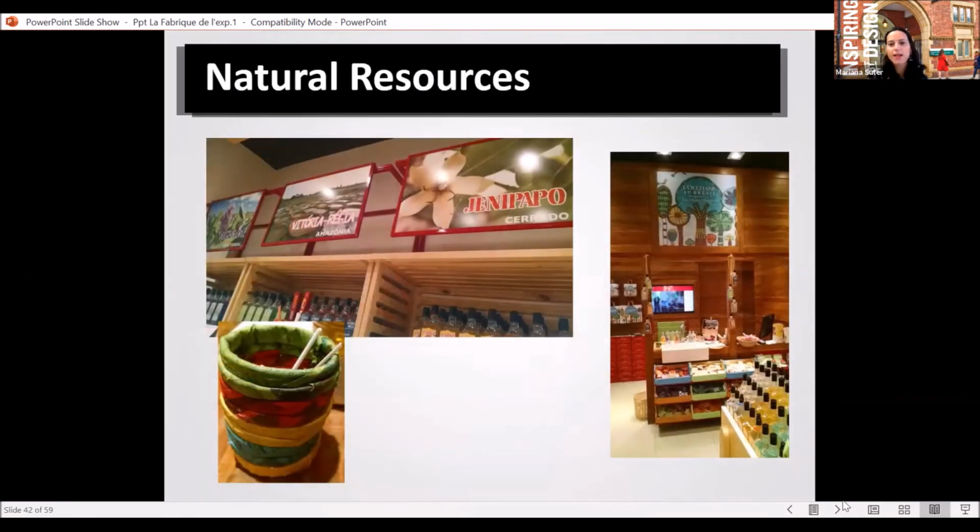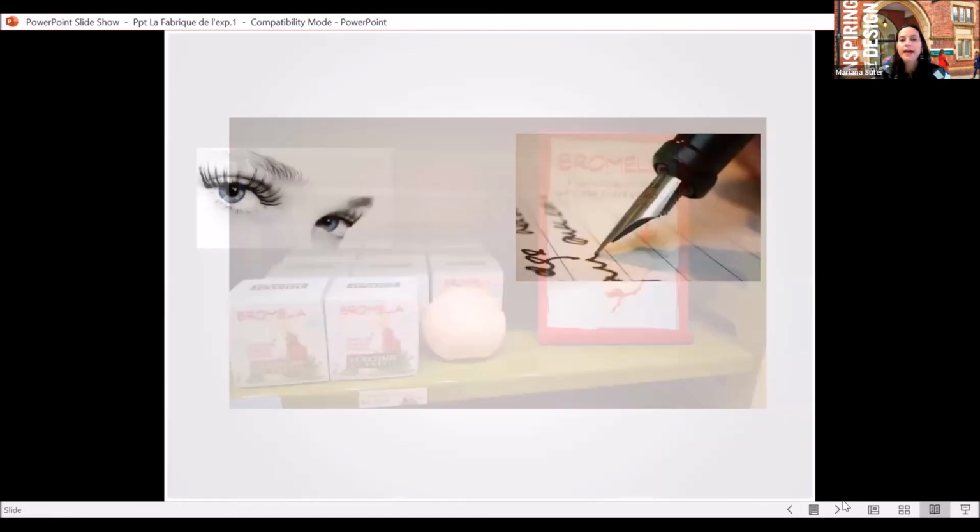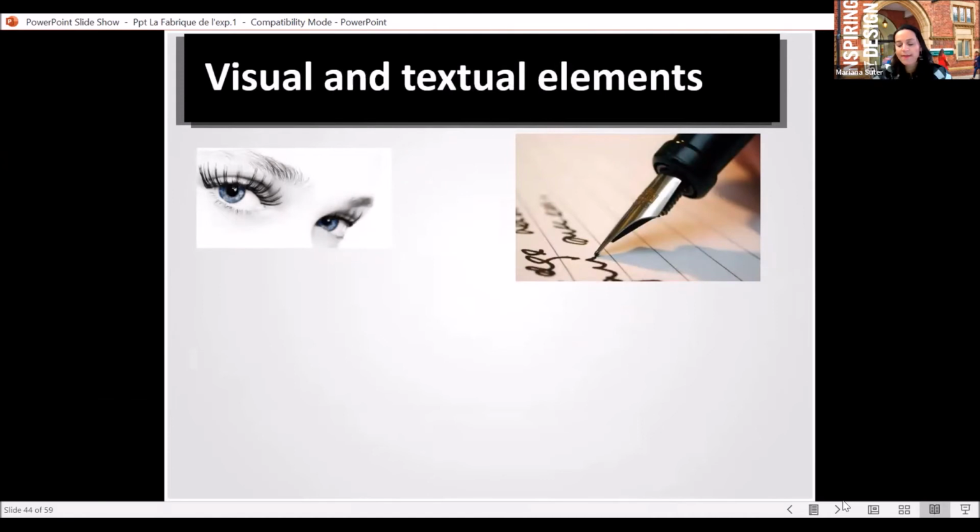And this is just one example of the layout of the store, where you can see that they have divided and they try to explain the story of each of the product lines that they are offering. And here the bromelia as well, so you can see where that natural resource comes from within the map of the country. I found it very interesting as well that they hired artists and architects from Brazil to develop all the visual communication of the packaging of their products.